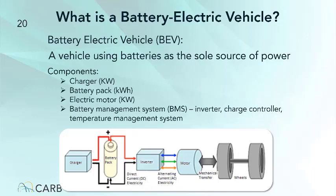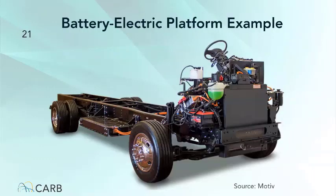Let's move to the next slide, Tony. Really quickly, that's just the platform of a battery electric vehicle. Not going to go into any details here, but you'll notice there's not a big engine anywhere. There's not a lot of things that you'll find on your diesel vehicle. Next slide, please, Tommy.